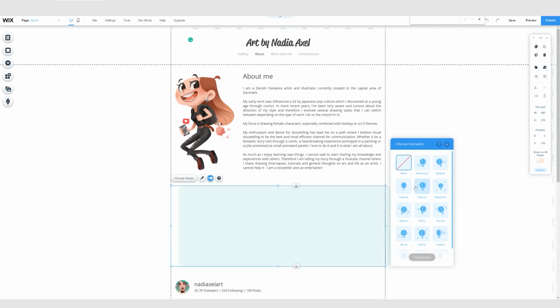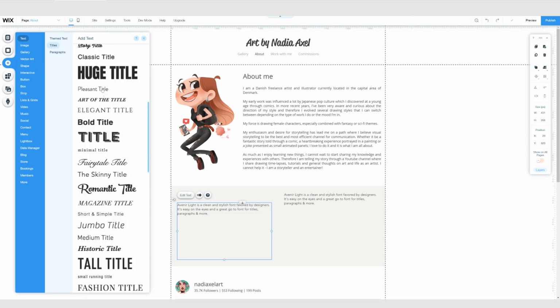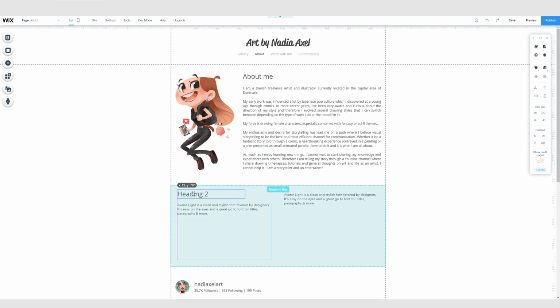You can also add animations to your site elements so that they transition in when the visitor lands on the page. It's just a subtle but very neat feature, just don't overdo it with the animations.